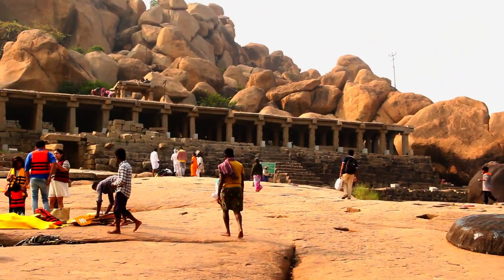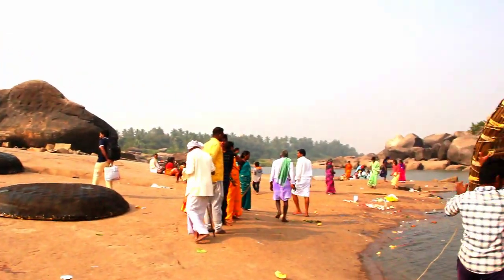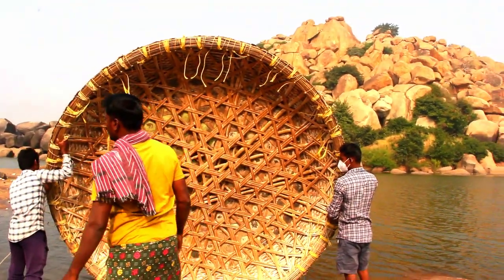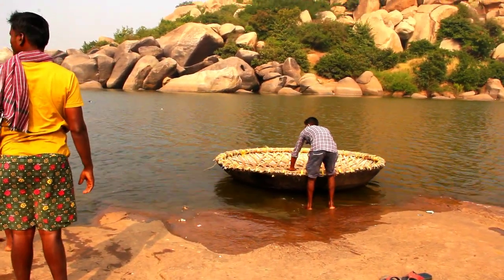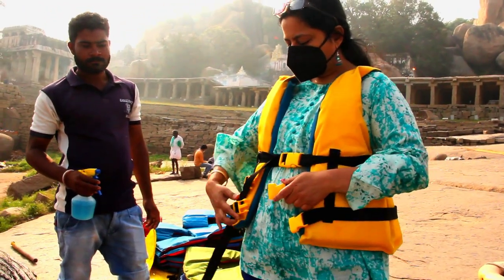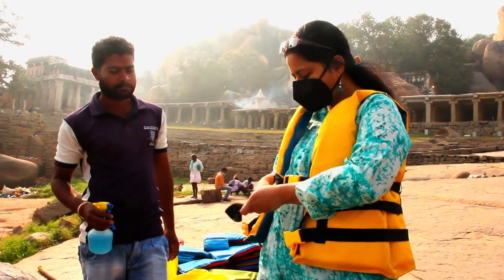These bamboo coracles are quite big and can accommodate up to 6 to 8 people at a time. These were traditionally used to ferry people from one place to another across the river even during the time of the Vijayanagara Empire. We waited while our coracle was being readied. Sanitized life jackets were given to anyone riding the coracle.